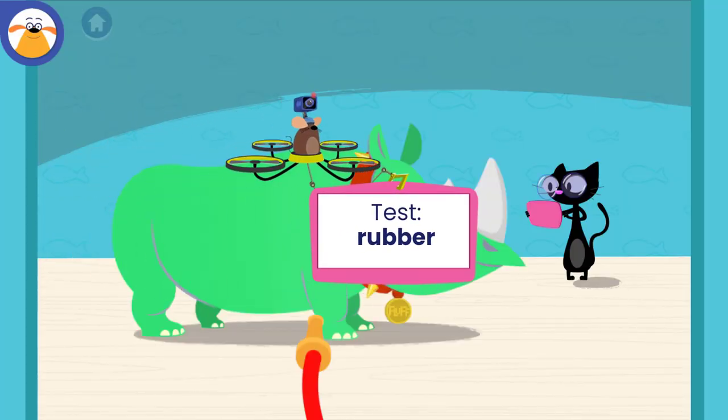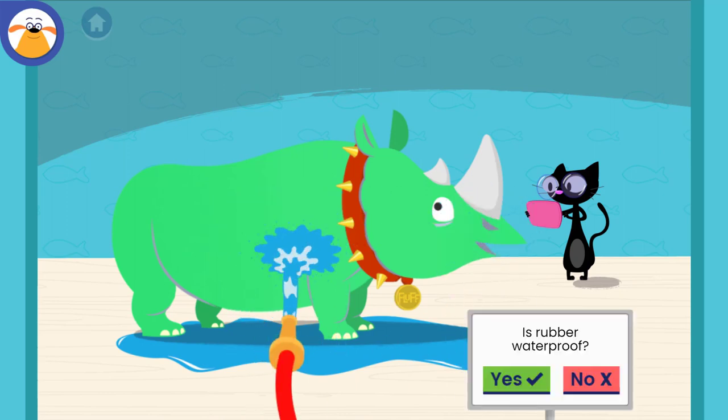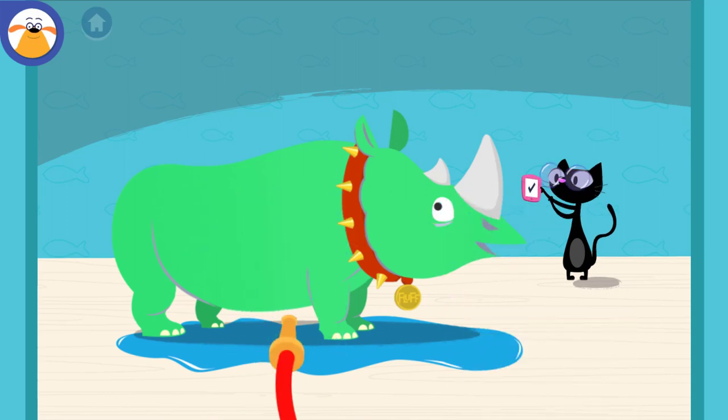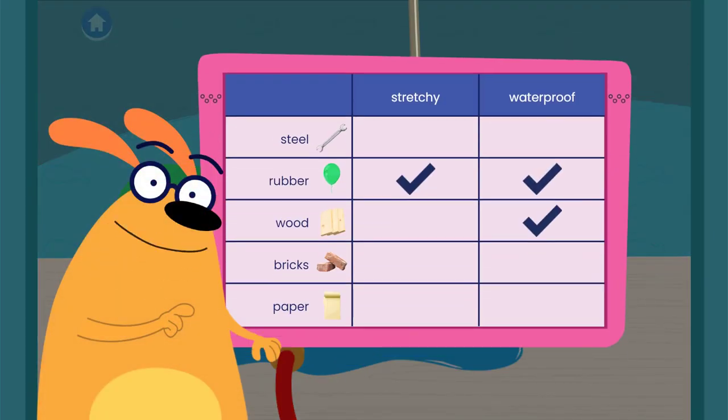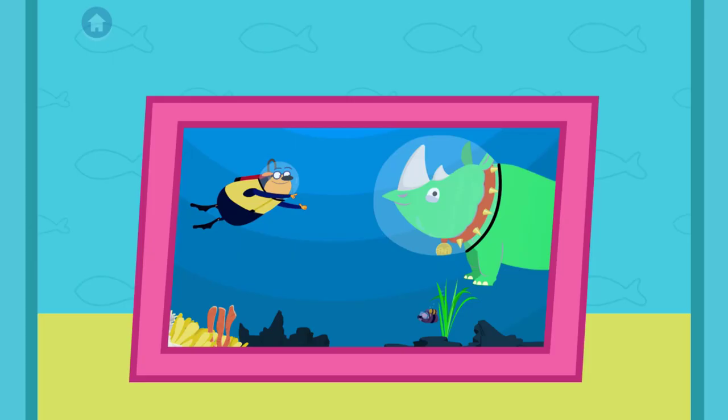Now it's time for a second test. Is rubber waterproof? Tap the button to document what happened. You found out that rubber is waterproof. Nice testing. You dressed Fluff in the best material. Why do you think it worked? What a great time! You found out that rubber is stretchy and waterproof.